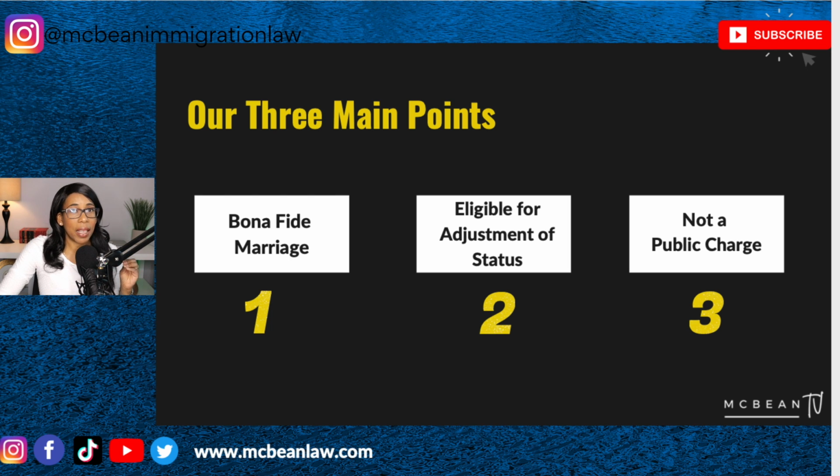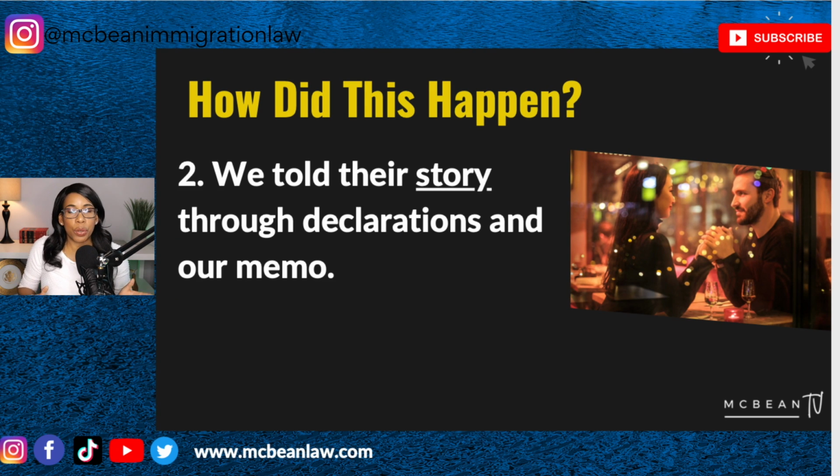Now, if there's anything else going on in the case, such as an issue of inadmissibility that we need to argue, and we're also preparing the I-601 waiver, then we also argue around that issue as well and go into a lot of detail about the extreme hardship to the U.S. citizen or green card holder parent or spouse. But for the standard adjustment of status marriage cases, these are the 3 things that we typically argue. Now, what else did we do to make this happen?